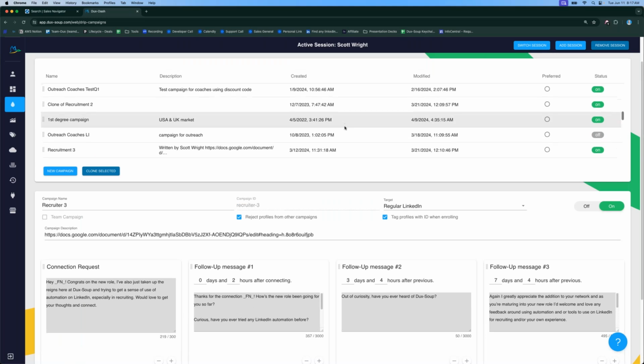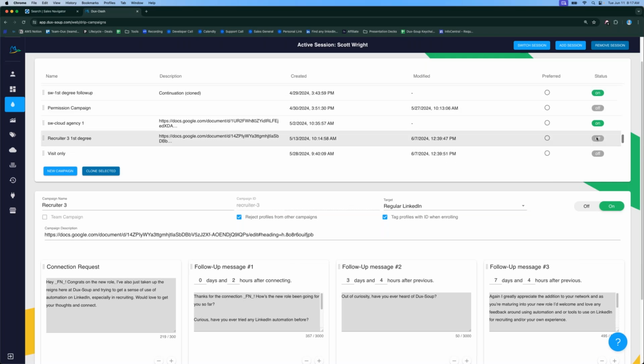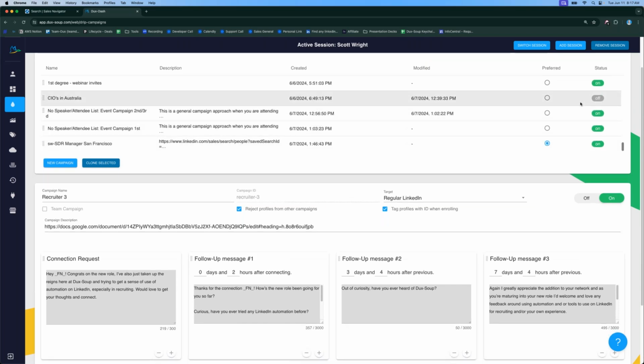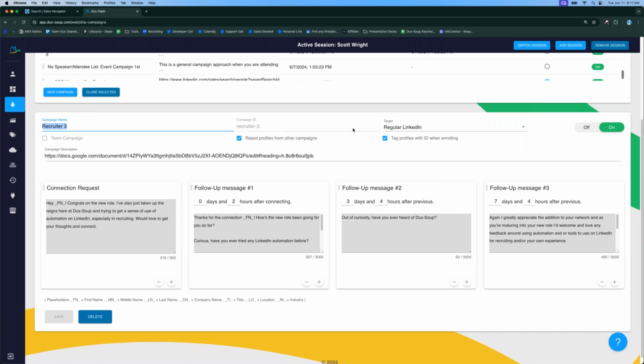And in here, you can see I have a ton of different campaigns, some of which are turned on with different names, and they are currently running right now. And you can have as many of them on as you'd like, and Dux-Soup will cycle through them simultaneously. And so I have gone ahead and created this campaign here, which is called Recruiter 3.